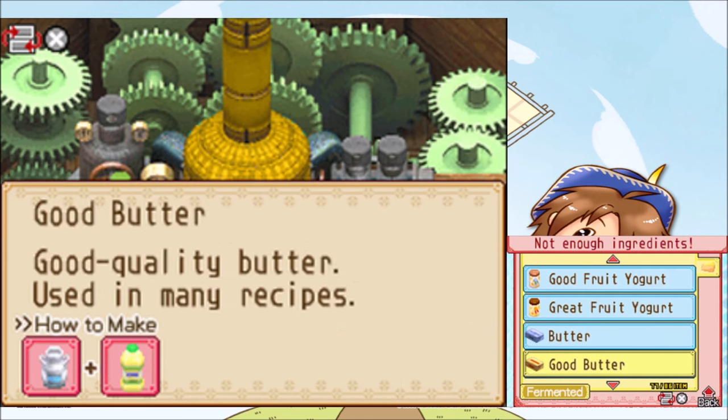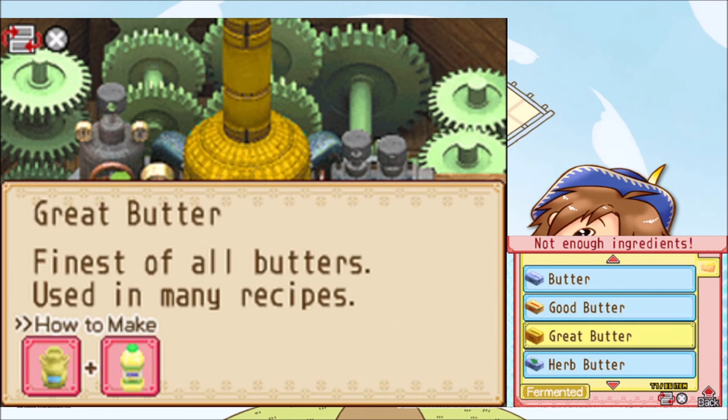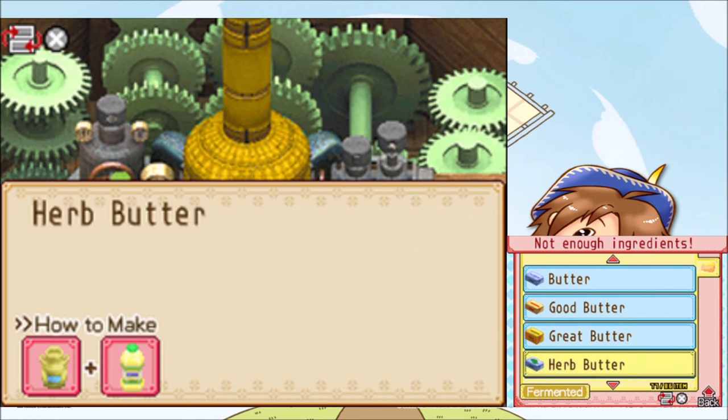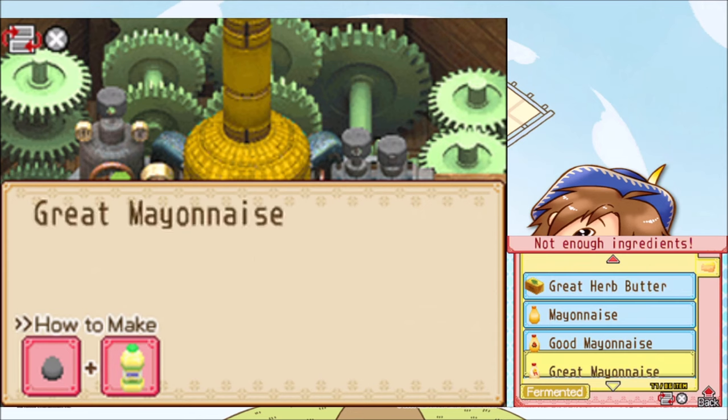Butter. We need oil. Kind of sucks with the butter and the mayonnaise. You need to buy oil from Shen, which is usually lower rank, so on average, every time you make a butter or a mayonnaise, it'll be lower rank than what you wish it would be.